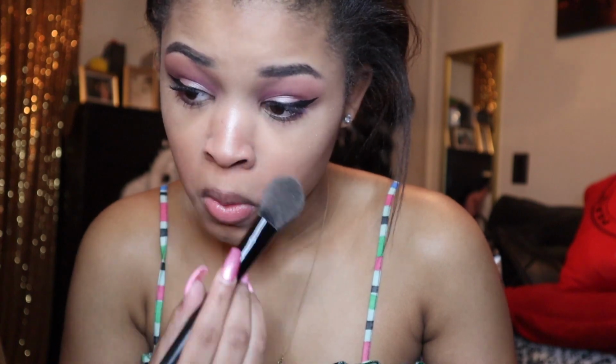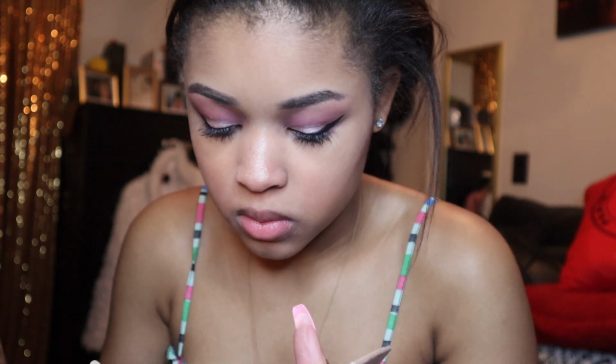I don't really like this highlighter, but since my eyes were silver, I had to do a silver highlighter. It's the Naked Illuminating highlighter. For me, it doesn't really show at all, but it's still cute, I guess. It shows a little bit. That's why you have to pack it on. If you don't pack it on, then you can't see it.